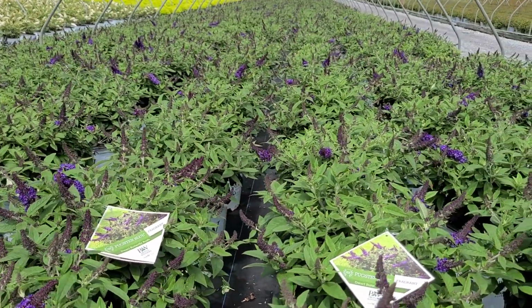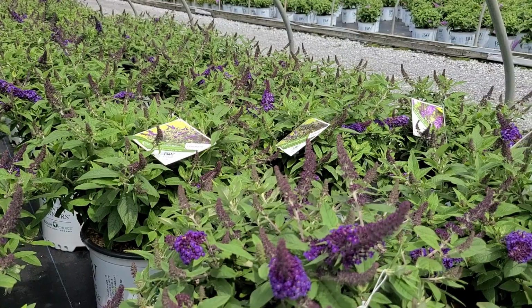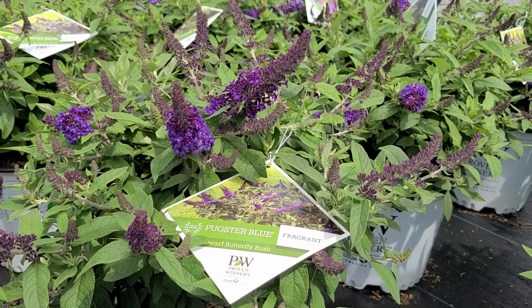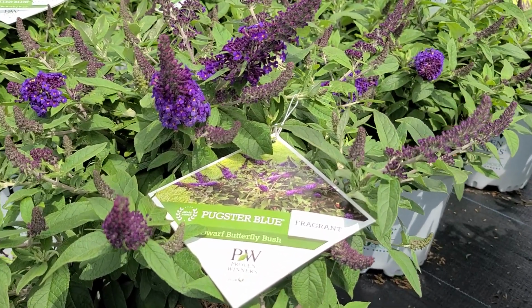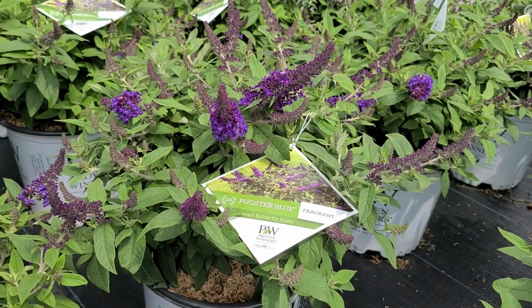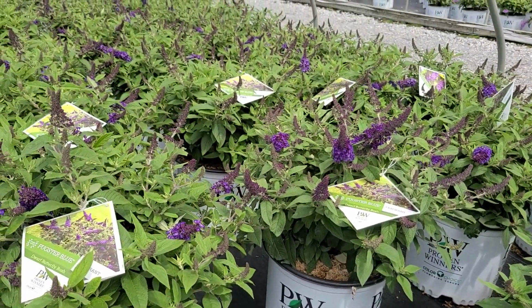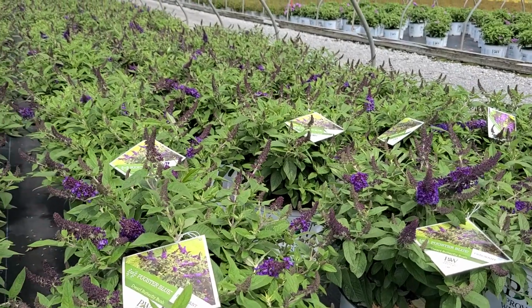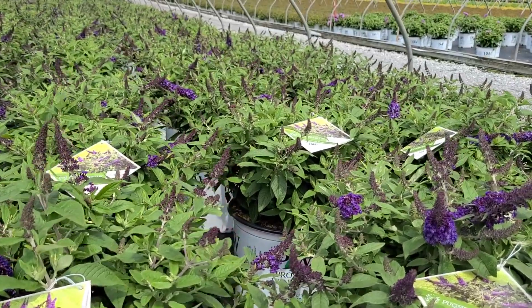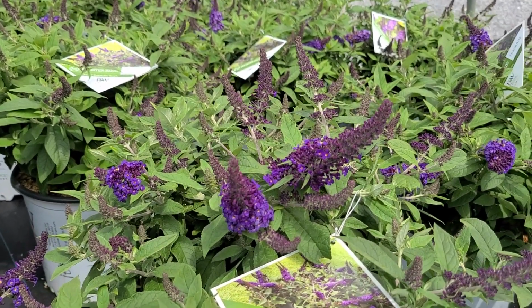But also, I think the people at Spring Meadow Nurseries, when they were deciding on a name for this fantastic series of butterfly bush, they thought of the little pug dogs that are short and stocky and really cute, and decided to call this the Pugster series. And this particular variety that we're looking at now is one called Pugster Blue, which, as far as I'm concerned, is an absolutely fantastic selection and probably one of the best Buddleia introductions ever. Certainly the best I've ever seen in my lifetime of working with Buddleias.